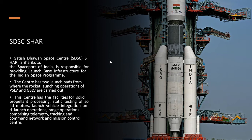So friends, before we get into the video, let us talk about one of India's satellite launch stations. One of them is Satish Dhawan Space Center Sriharikota range. I'm underlining it right here.